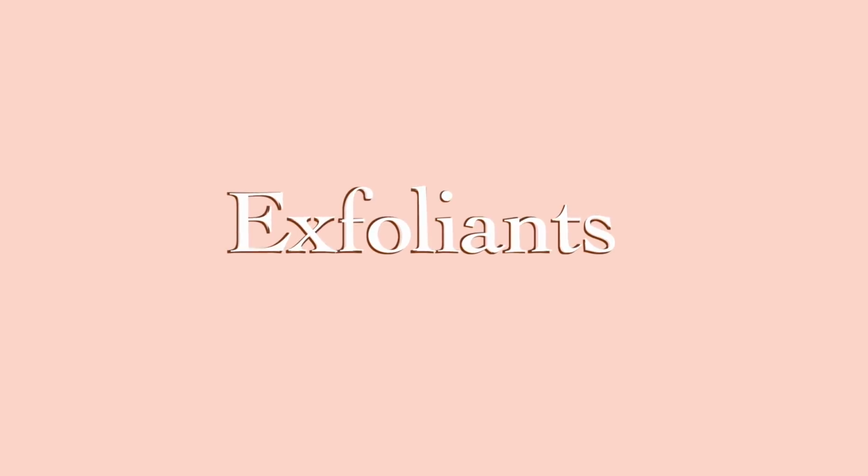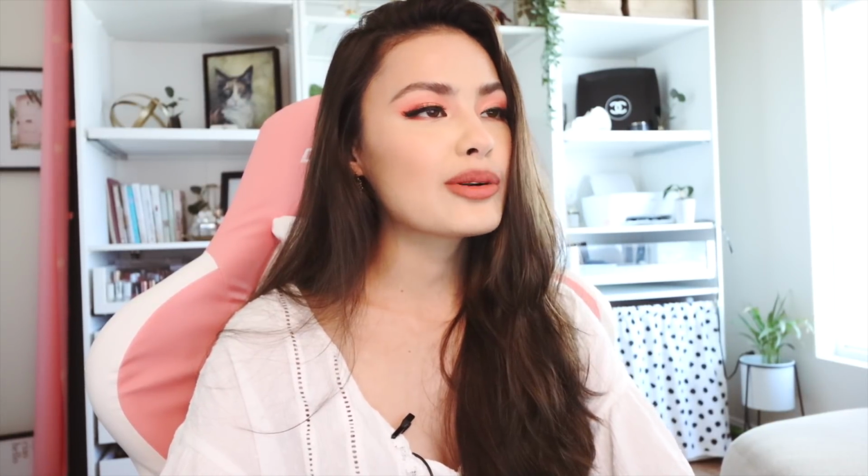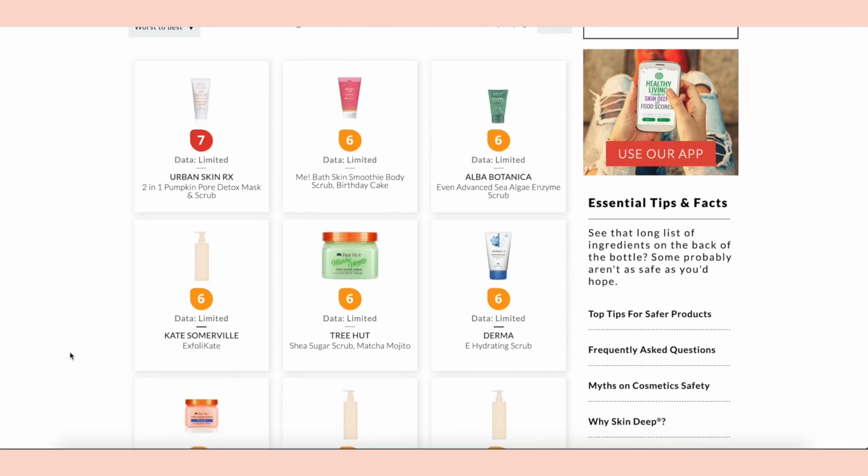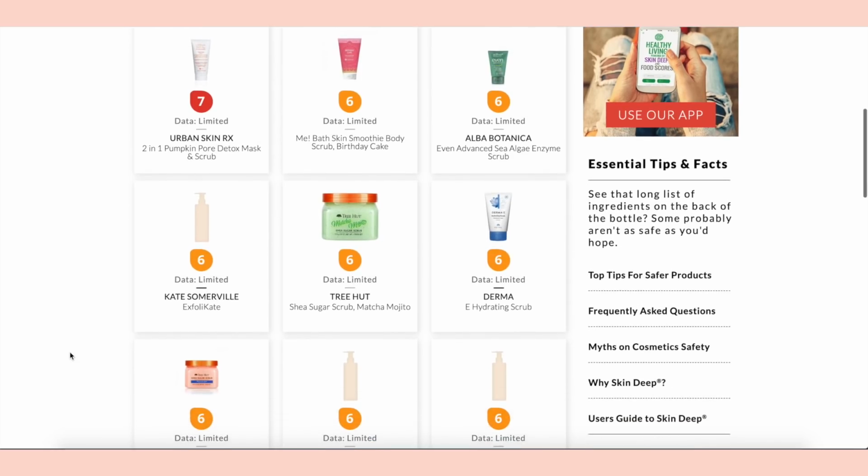Okay, I'm going to move on to another category, exfoliant slash scrub. Okay, first two I don't recognize. The next one, Alba Botanica, I recognize the brand. I'm not super familiar with their products. Derma E again, really? I'm so surprised. Wow, I might have to reevaluate my usage of Derma E products.